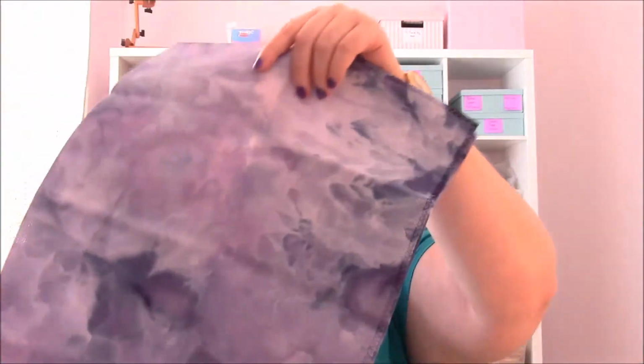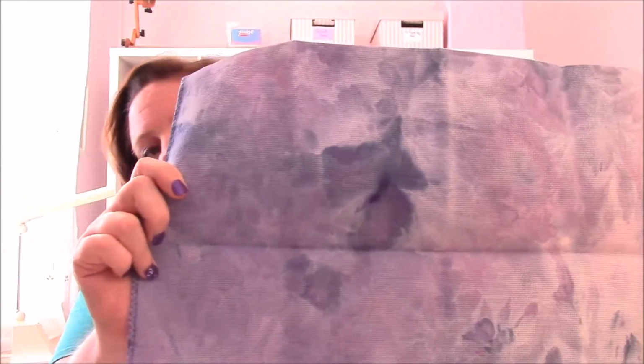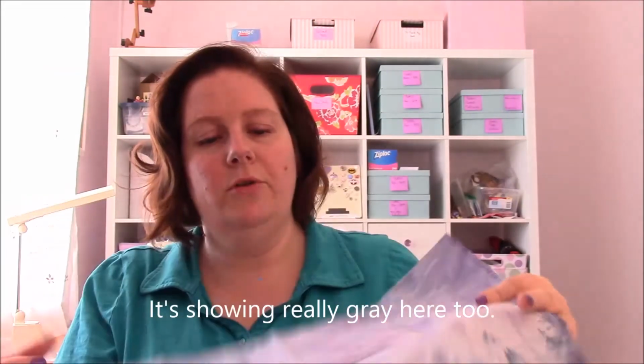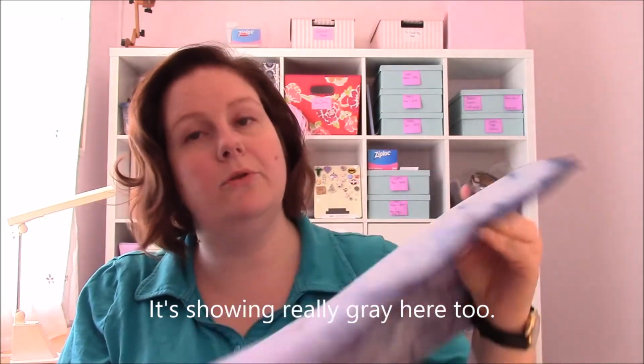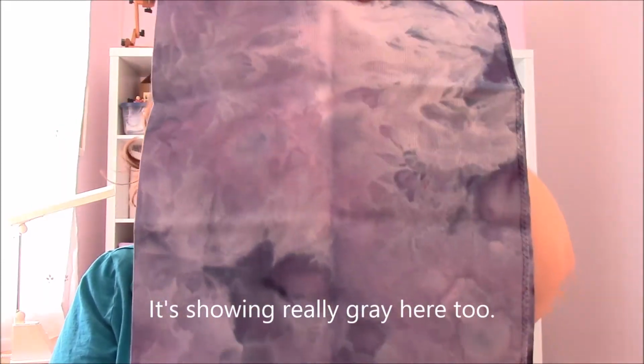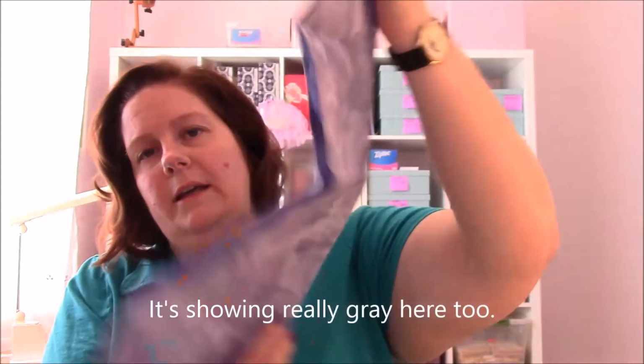Let's see, this is also a 16 count Aida, and the colorway was Arcane Magic. And Arcane Magic is a WoW reference, a World of Warcraft reference. And his picture showed it online as being a lot gray, so I was afraid that it would be kind of gray and muted, but it's a nice blue. I mean, it really is kind of a gray blue, but there's a lot of purple in there, and of course the swirls and the mottling, it's absolutely beautiful. So I'm glad I took the gamble on that one.